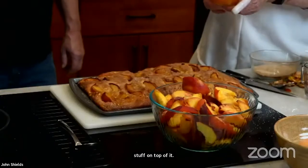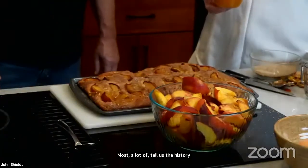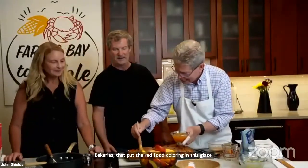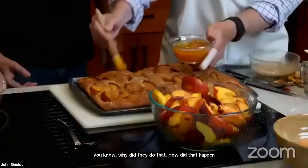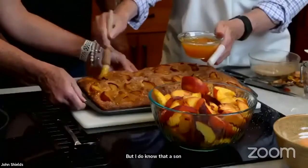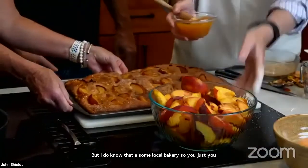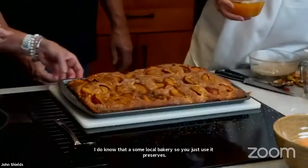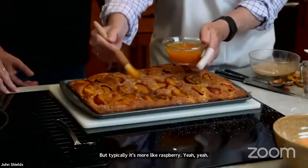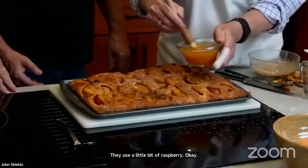Tell us the history about all those bakeries that put the red food coloring in this glaze. Why did they do that? How did that happen? In all honesty, I don't know. But I do know that some local bakeries will use some preserves, but typically it's more like raspberry. Oh, they use a little bit of raspberry? Mm-hmm. Okay.